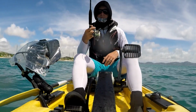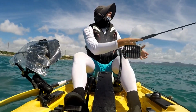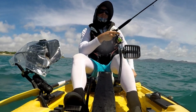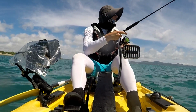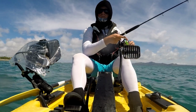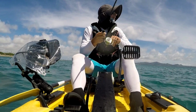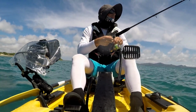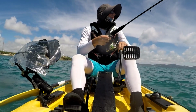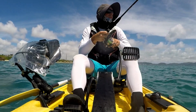Pipes where these outlet valves are. That's what I'm going to bounce over on top of. Again, a thing I said in my other videos, always cast down drift, so you're drifting towards your lure. You don't want to end up pulling it across the water and getting it stuck. Just missed a little one.